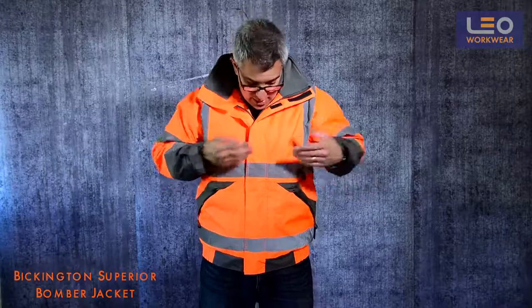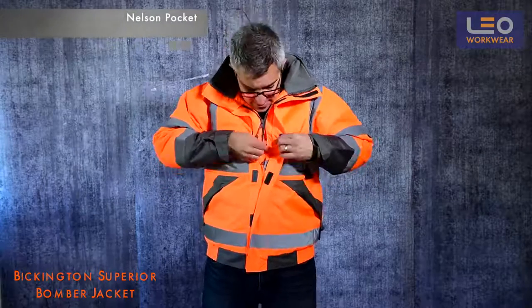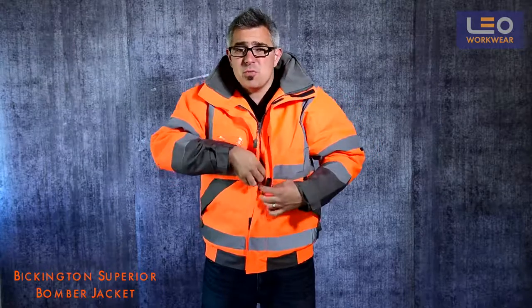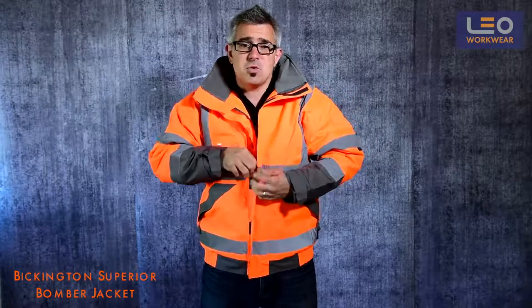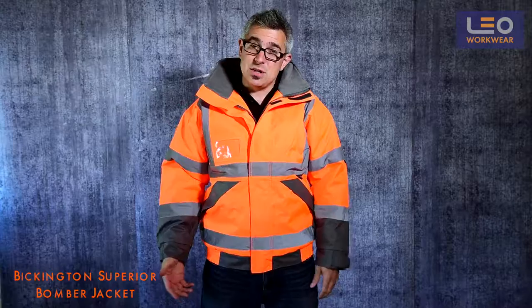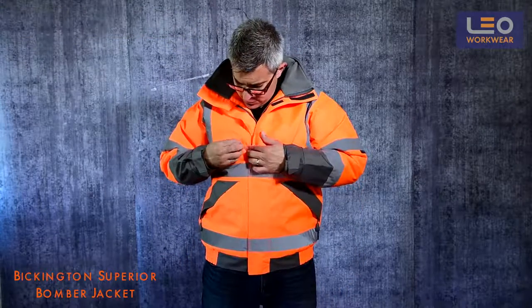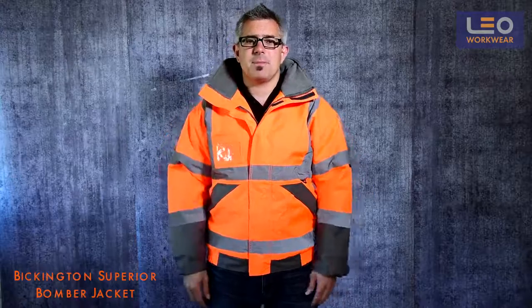There is a secure Nelson pocket located under the double storm flap, which is perfect for storing your mobile phone, wallet, or keys. There is a useful ID holder positioned on the right chest, secured by a Velcro tab.